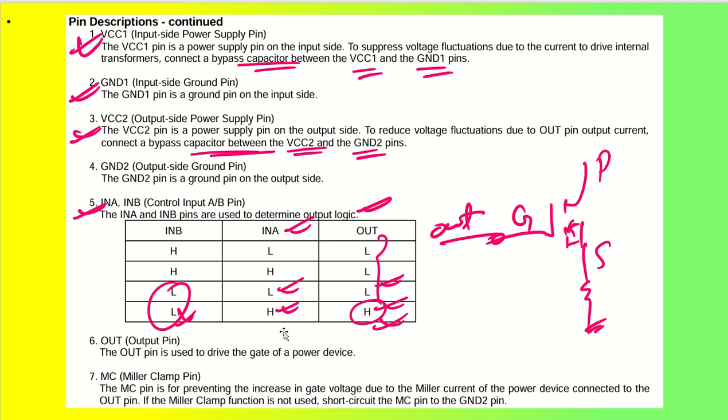Another condition can be that you keep input A high. If input A is pulled low, then in both conditions the output is always low, and if it is pulled high, you can see the low and high are there. So if you put input A high, then you can give a PWM signal to input B. Both ways you can utilize, but I'll suggest you keep only one method.